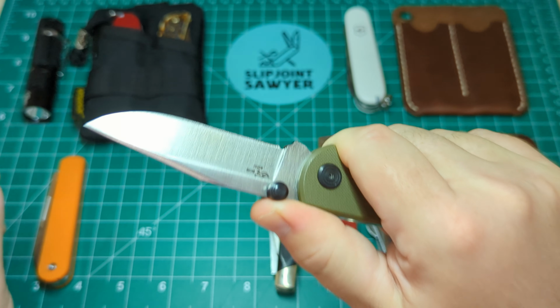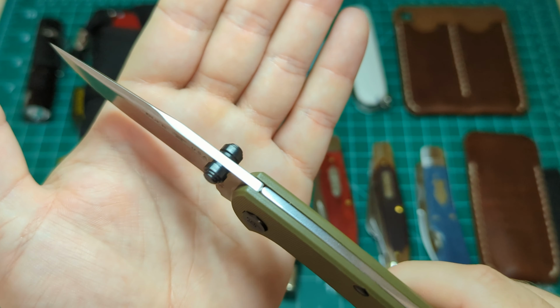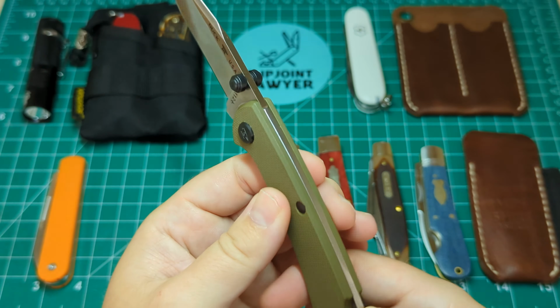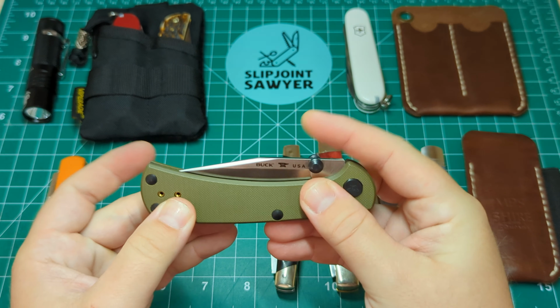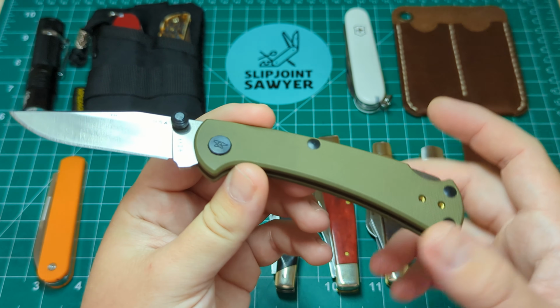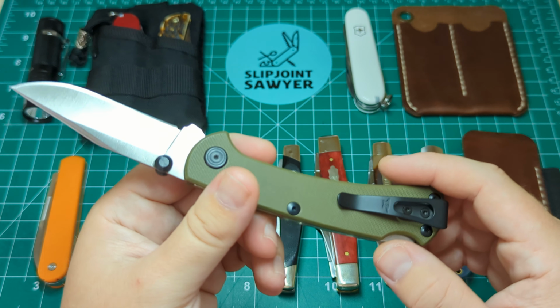It does have the dual thumb studs. One thing I will say about those, they are very chunky. They're actually thicker than the knife, but they do offer excellent one-hand opening. There's no issue with that at all. Really excellent knife. It's one I am absolutely enjoying. I use it for all my outdoor tough jobs, working in the garden, things like that.